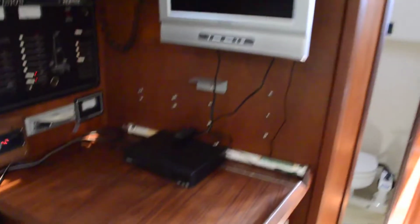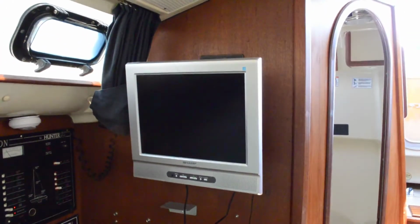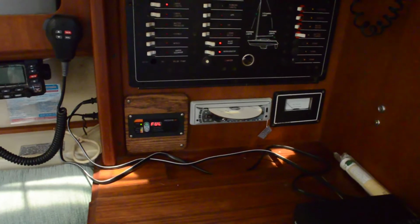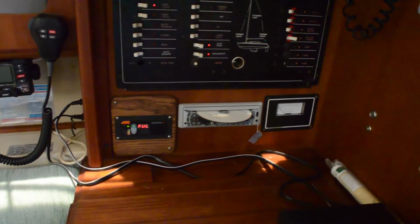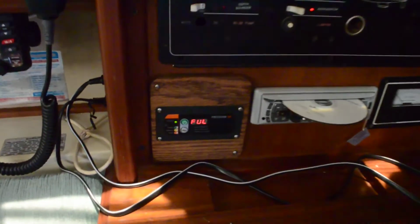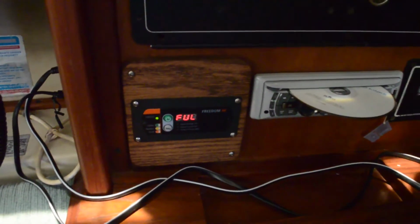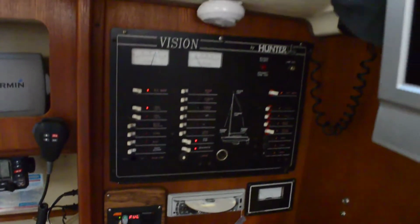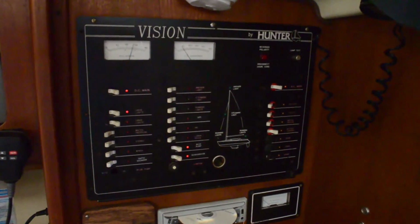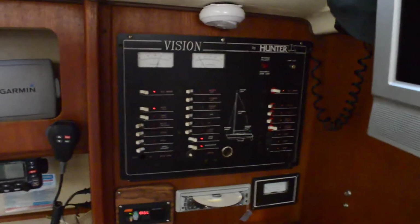The seller says the TV here is very sharp and it works great. It does have a DVD with it. There's a CD sticking out of the stereo, MP3 player, AM FM. It does have an inverter, an 1800 watt Xantrax inverter. That keeps the batteries charged, and will give you 110 voltage for something quick. Usually, if you're underway, maybe a coffee pot or something to that effect.